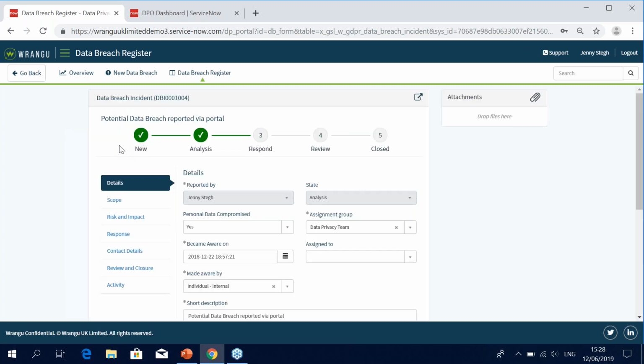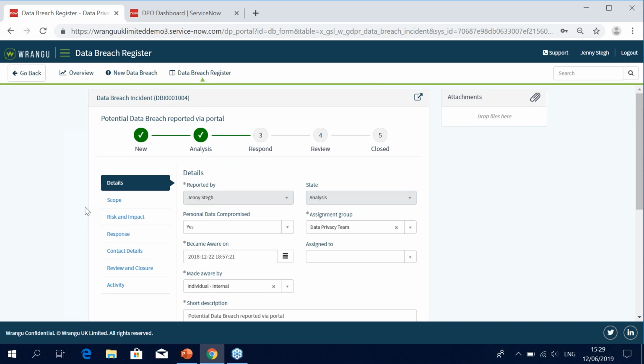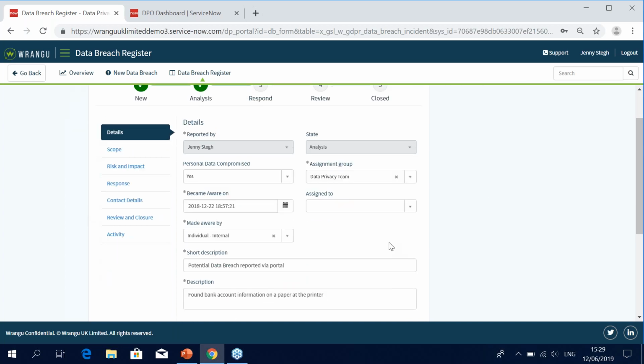So we have an SLA, of course, that starts at the moment you acknowledge that it is a data breach, and it will send out notifications so your team is aware. This data breach register gives you the option to capture all the data that you need to eventually report to the authorities and that you need to capture within your organization. One thing is, of course, you have to decide: has any personal data really been compromised? In my case, I found bank account information on a printer. It might be publicly known information, or information that is out of date and not applicable anymore. The other thing is, when did you really become aware of it?